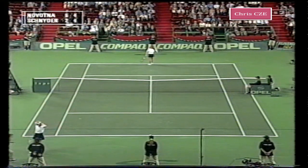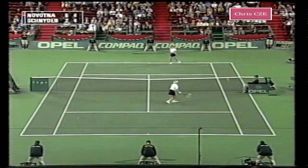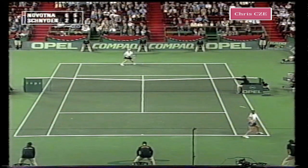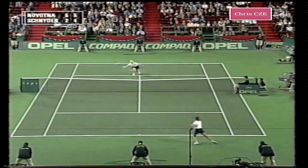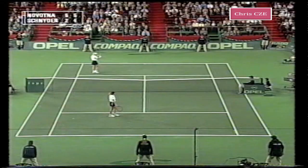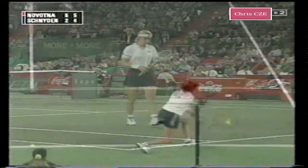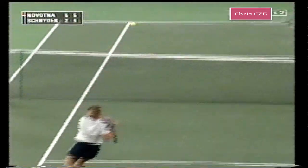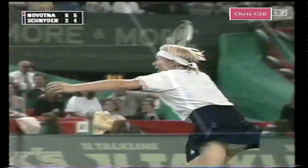Fall down, Novotna. Bad for somebody at the end of your first big year at this level. It was great play by Novotna because she does cover the court so well, but really I would have thought a couple of these shots should have been hit harder by Schnyder when she had the chance there.